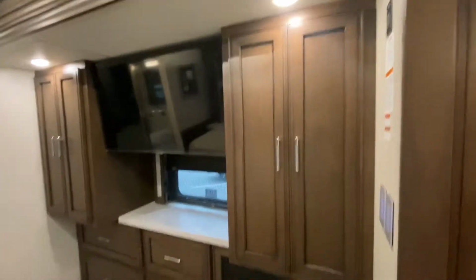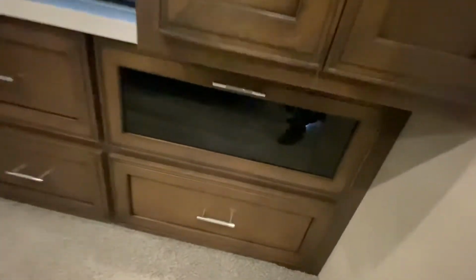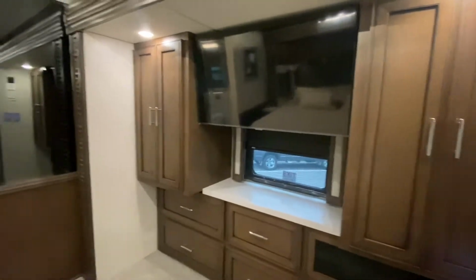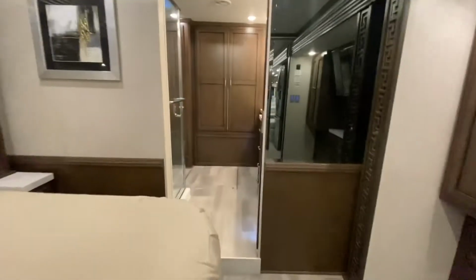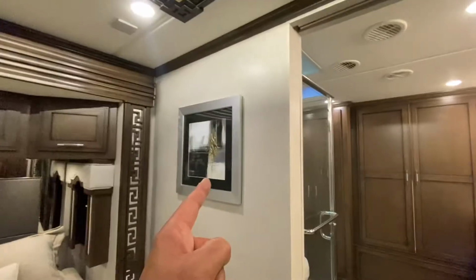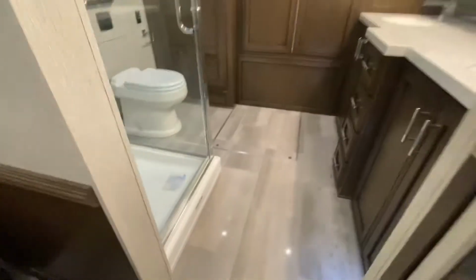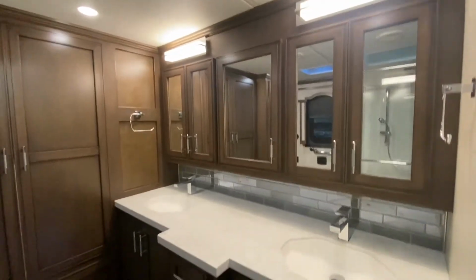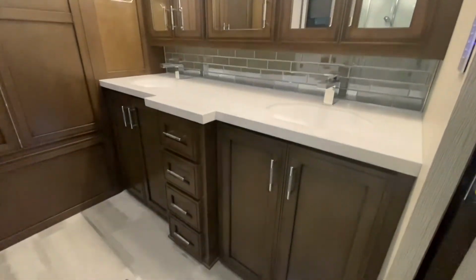His and her closets. Place to put your electronics. Yeah, that's a third interior TV. Towards the back, Art Deco. And towards the back, dual vanities, dual medicine cabinets, tons of storage.